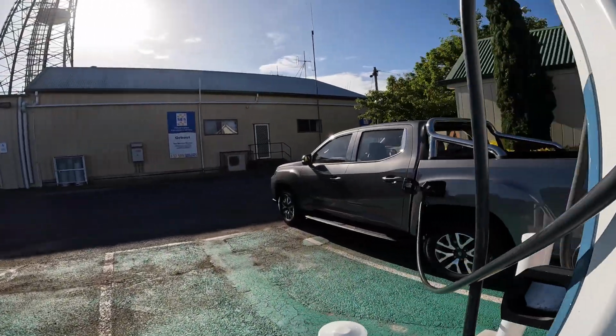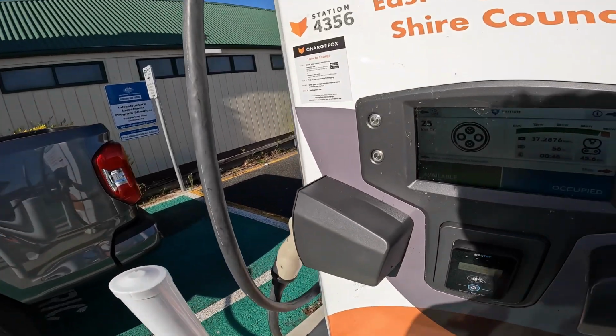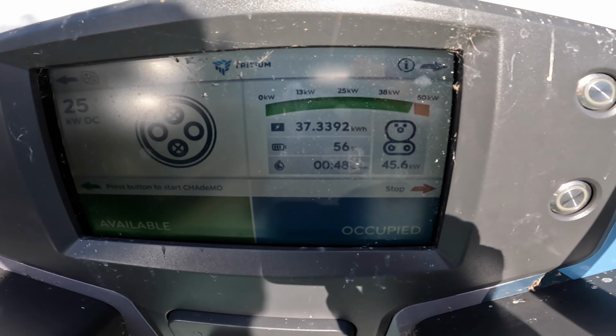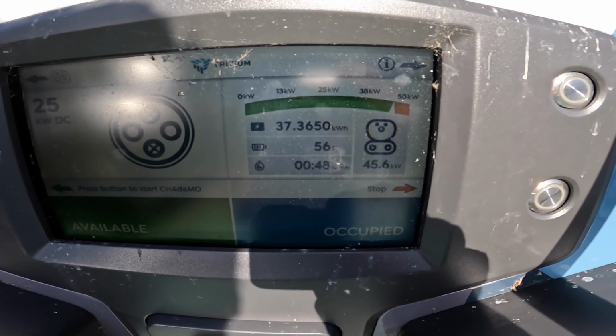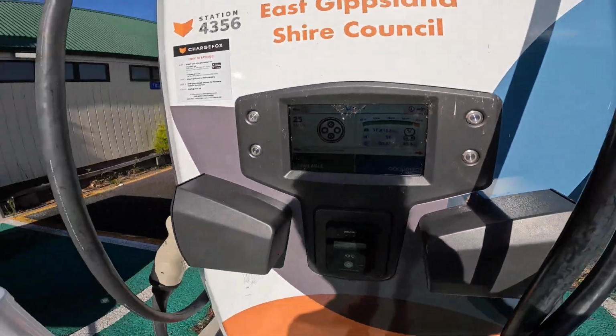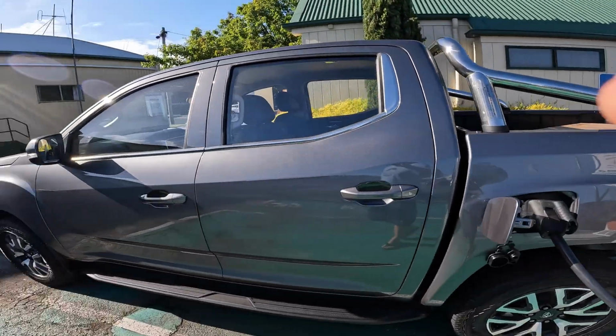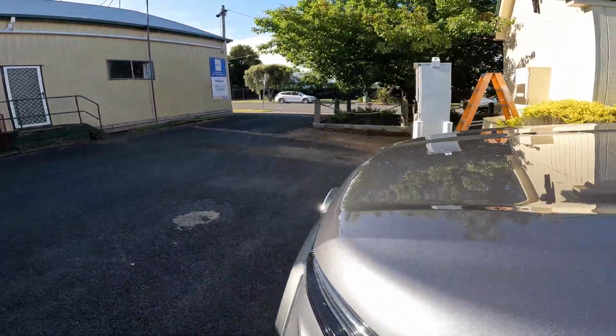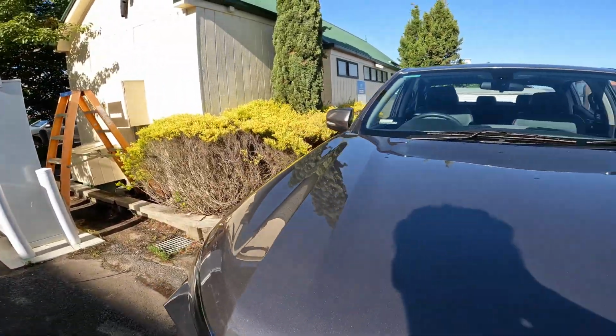Let's see how we've been going. So we've done 45 kilowatts. It's doing that at the moment, and we've put half a tank in. That's pretty good. So I think we'll pack it up for now, and we'll get back on the road and see how we go.